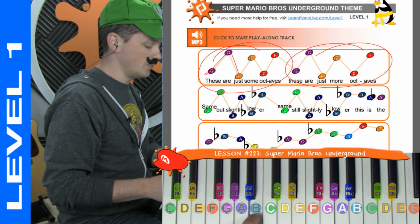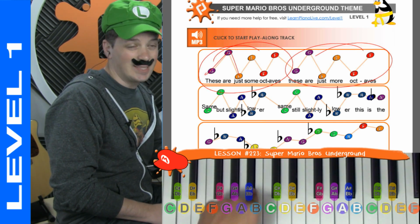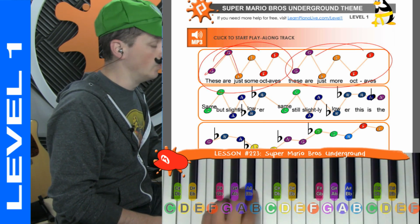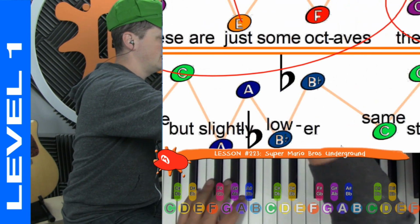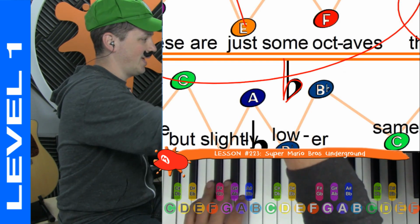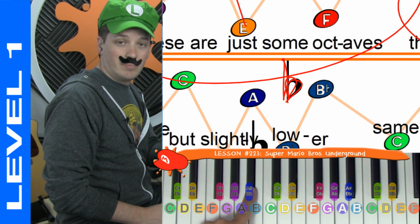Now the flats, this right here is a B. If we go slightly lower than a B, we end up on a B flat. Now usually that's not something you would learn until you're in like Clapple Academy level 1 or 2. But here we got to go over these so we can play the song. So slightly lower than a note is called a flat, and the symbol is this little guy right here, this little half a heart on a string, or however you want to see that thing right there. It kind of looks like a lowercase b. So then that is B, and that's slightly lower than B, so it'd be a B flat.